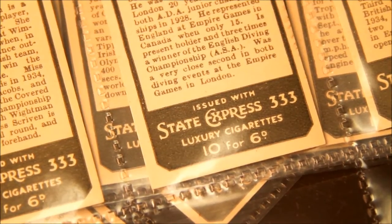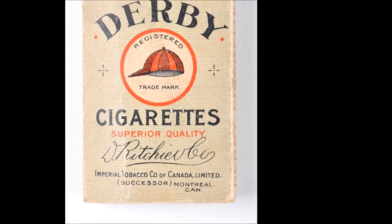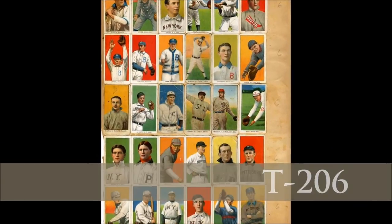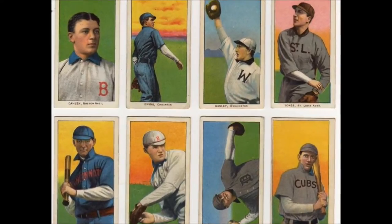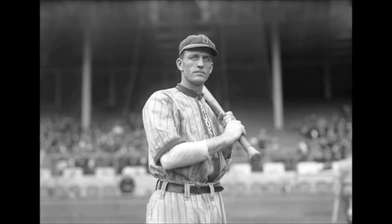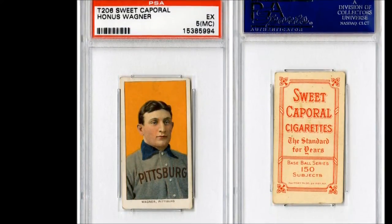of an incredible journey. Before it was relegated to the pages of history, the American Tobacco Company produced what would become a landmark set in the history of baseball card collecting, the T206. With 523 different cards featuring amazing color lithographs of baseball legends, this set is famous for containing the most valuable card in history, the Honus Wagner, valued at over $2 million.